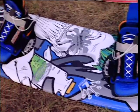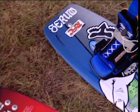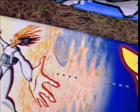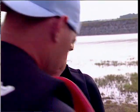There's a lot of different boards and shapes. Some have molded fins, some have four fins, some have cutouts at the end, swallowtail, square nose and tail. You'll worry about those when you get more advanced and start getting a particular style.